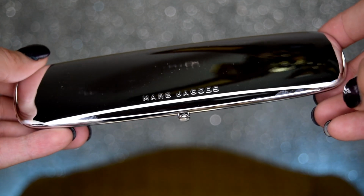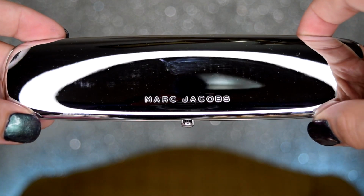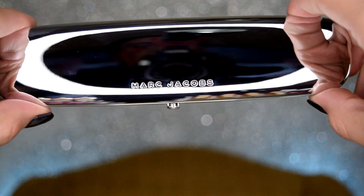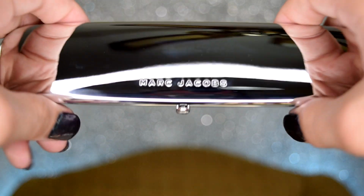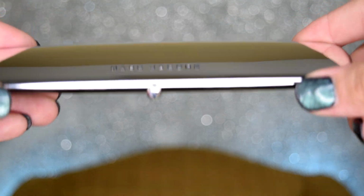This packaging I just love, even with the little marks on it. I love this so much. Marc Jacobs just has some of the best packaging I've ever seen, honestly. So that's the front of the component itself. It feels very heavy, like very luxe. It looks like steel, honestly, which is kind of the point.